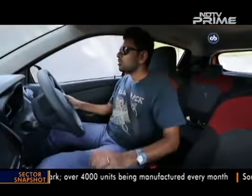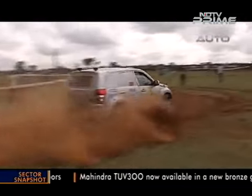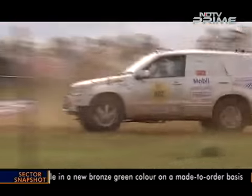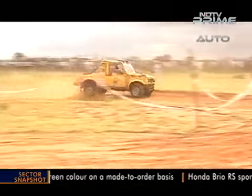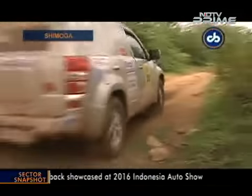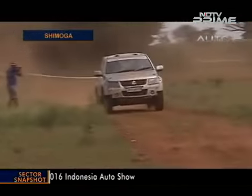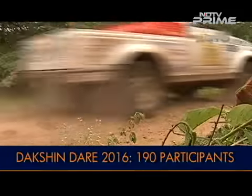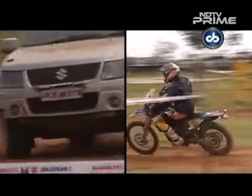Racing, rallying and off-roading, all starting to really take off in India of late, with a slew of events getting enthusiasts excited. Maruti Suzuki conducts an annual rallying event called the Dakshin Dare. In its 8th edition, the rally saw over 190 participants this year and included both time, speed, distance and extreme rallies for both 4-wheelers and 2-wheelers.